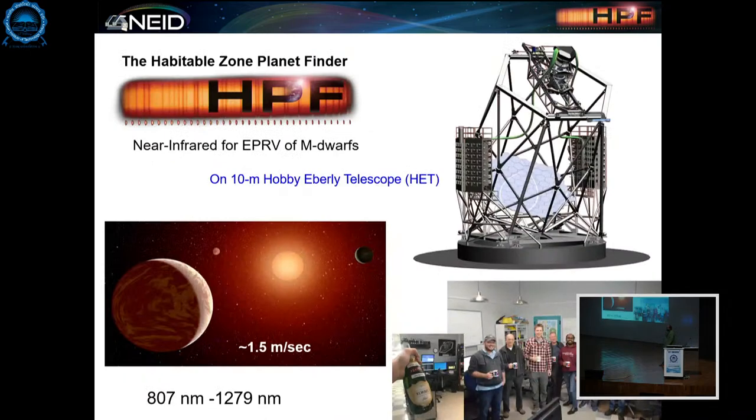All right, so at the time when the 2018 paper came out, we were just commissioning our HPF spectrograph. This is a celebration photo of our first light in 2018. This is on the 10-meter Hobby-Eberly Telescope, and this was a near-infrared spectrograph from 0.8 to 1.2 micron. So we decided, oh, this is great. We should be able to do this.